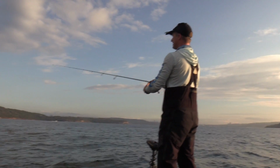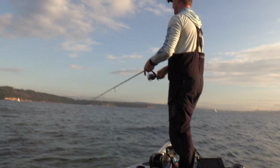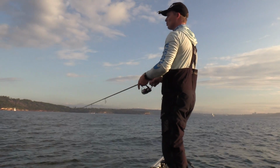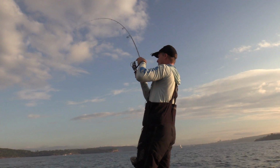And as you can see, the technique, well, it's pretty easy. You cast into that shallow water so that that lure bangs across the rocks and that triggers the strike. And then when you get a bite, you just keep on winding slow until that fish loads up.